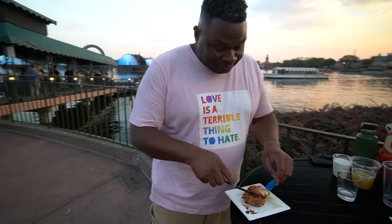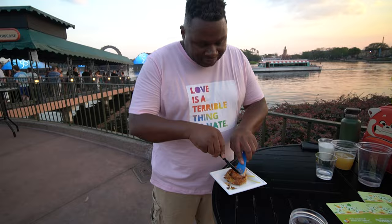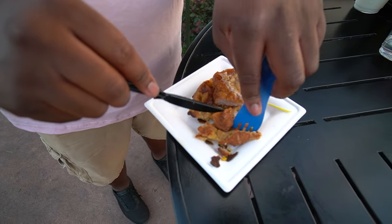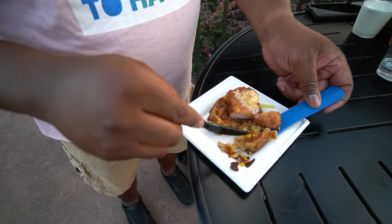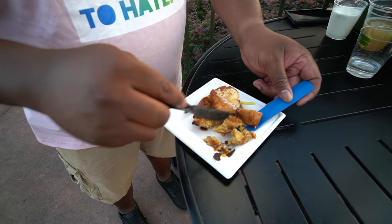Corn? This is gonna be a weird one. Let's just go ahead and cut into this. There are definitely some odd things going on. The waffle is like falling apart. There's like corn in here. There's some green stuff in here. And the waffle is so overcooked, it literally just fell to pieces when I cut it.